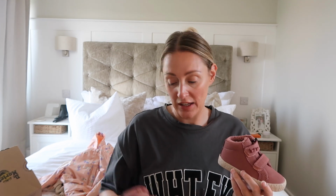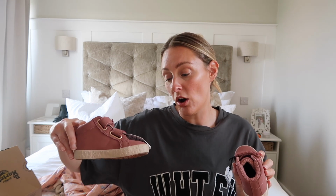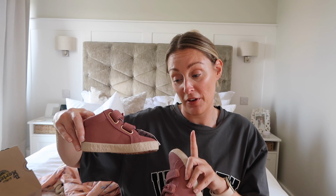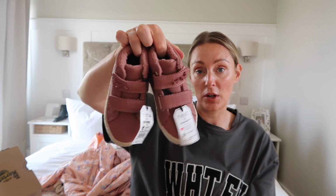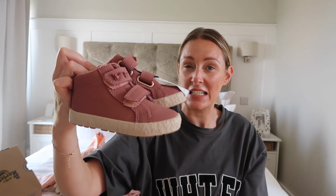And then I saw these on Next. They were in the sale for £9. I hope they're still available, because if they are, I'll link them below. But these are a thin slate, and the insole is memory foam. They've got a cozy lining, and they're kind of thermal inside and waterproof. And I thought for £9 that was an absolute bargain, and will just be super cozy for those rainy, cold, wet, muddy days I cannot wait for.